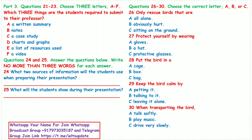Okay, let's go over the requirements and see what we have left to do. Well, we've taken lots of notes about our topic, wild bird rescue and rehabilitation, so we'll have to go over those and write up a summary for the professor. But we only have to hand in the summary, right? The professor didn't say anything about seeing the notes.